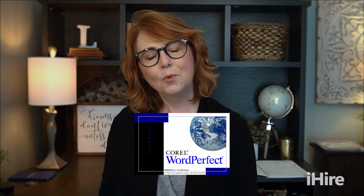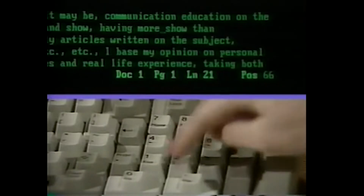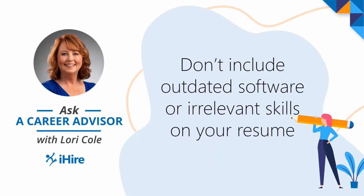What about software programs and skills? Remember WordPerfect? It was really popular in the early 90s, and I remember using it, but it's not a software program that I would boast about on my resume. Don't talk about software programs and skills that are no longer relevant.